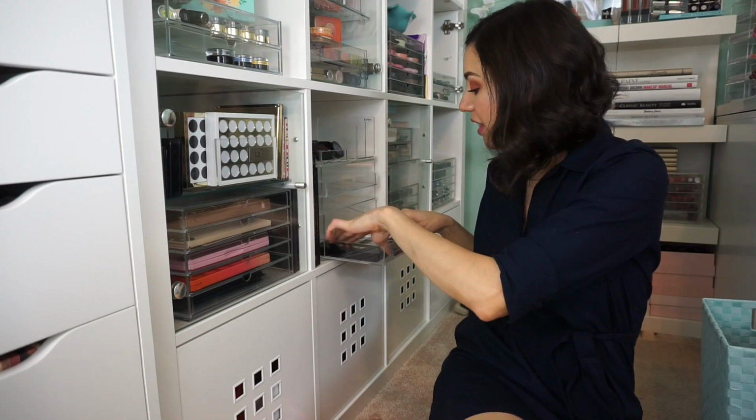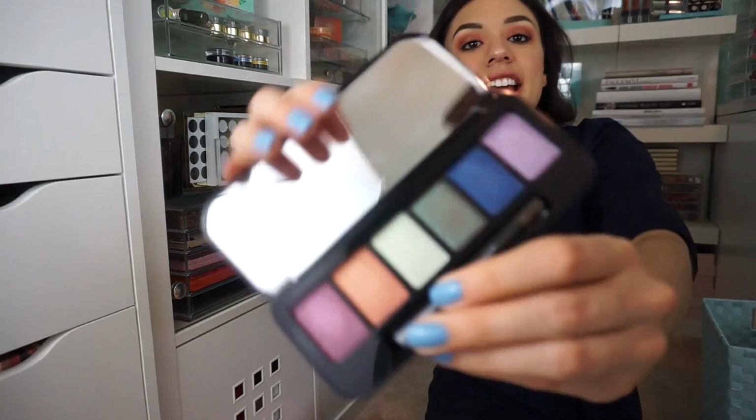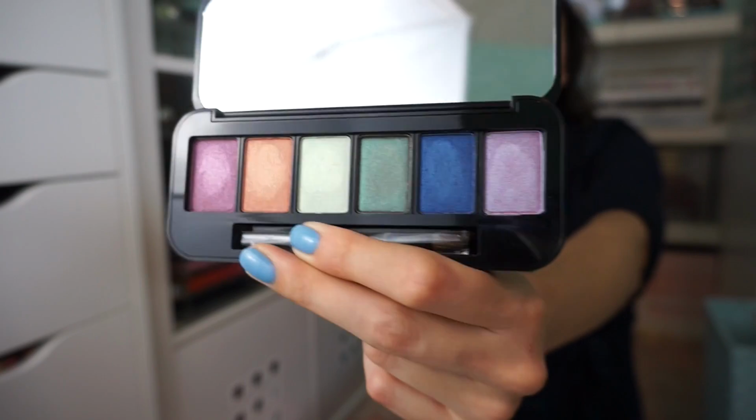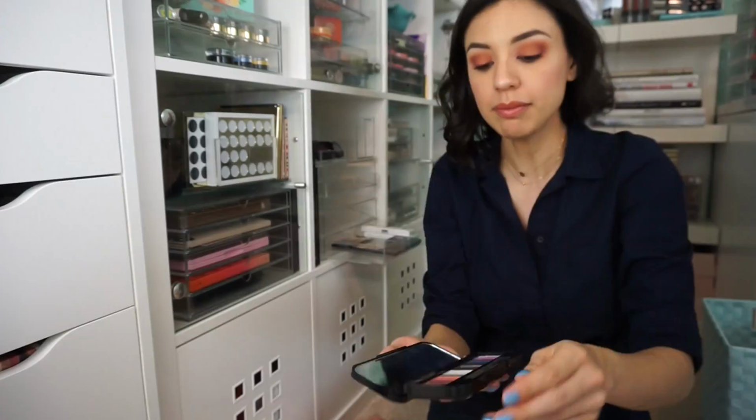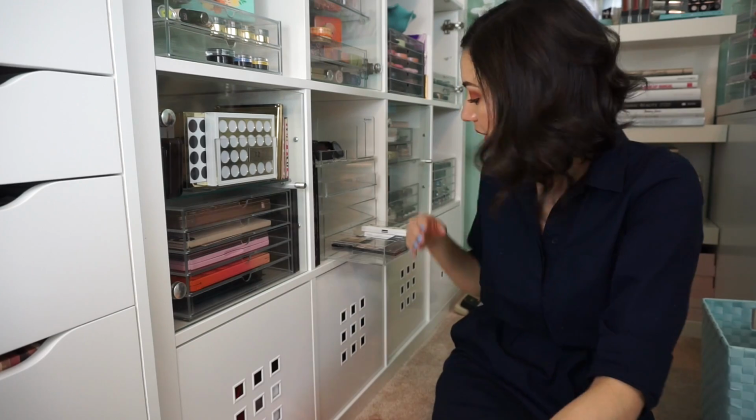And then I have this build your own Buxom palette. I did this when my friend Sam came to visit, and you can tell I literally just swatched it, but I haven't really used it. So I have to give it a shot before I pass it on.